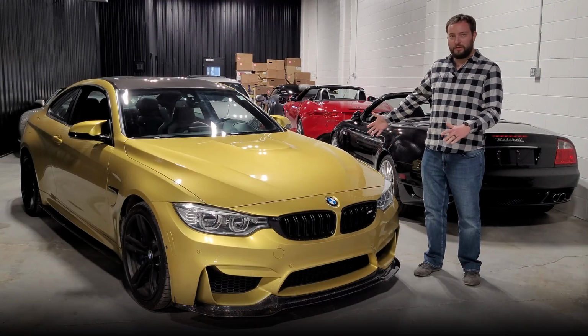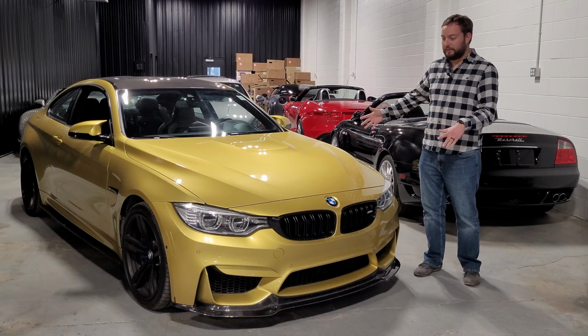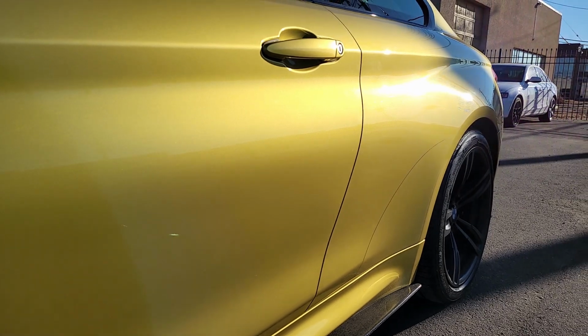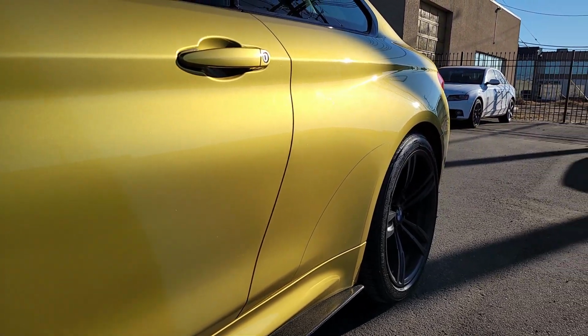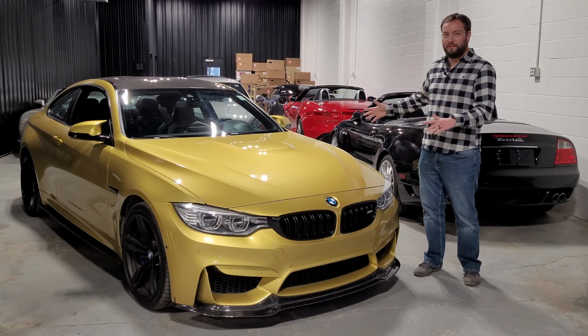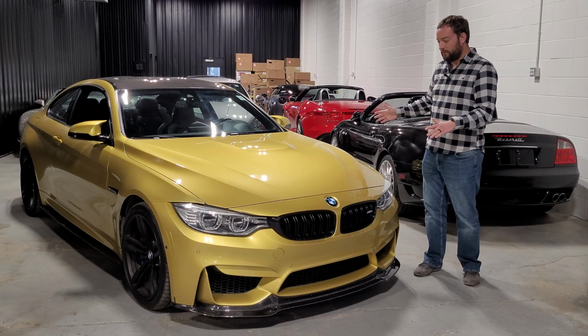Today we're looking at this 2015 BMW M4 in this beautiful Austin yellow metallic. Some people say it is the worst color. It looks like puke green. In my mind, I think this is a perfect color for this kind of car. It is exactly what it should be. It is a sports car, but it is unmistakably BMW.